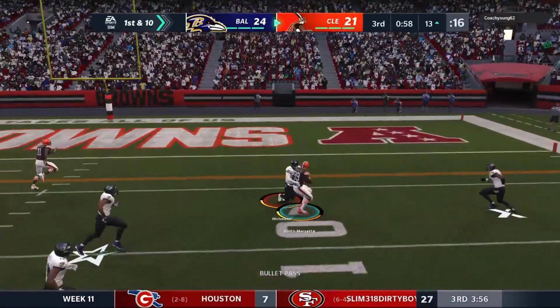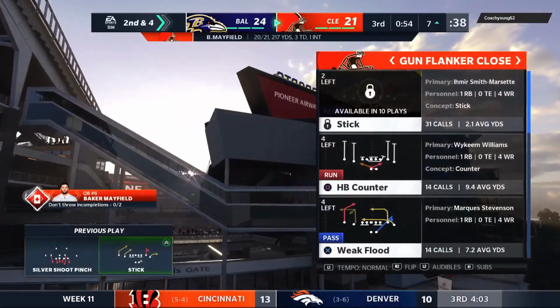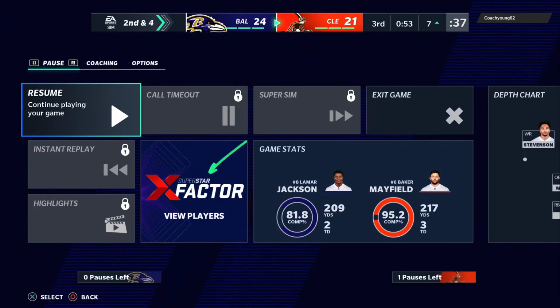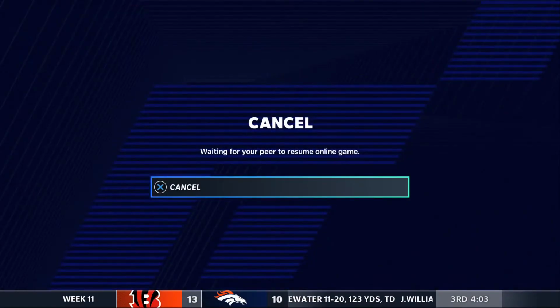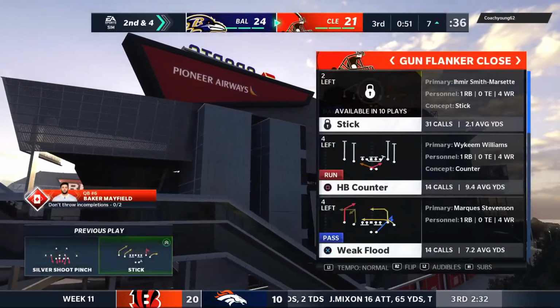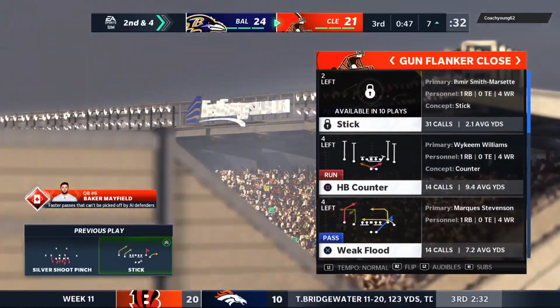From the red zone now, they'll look to throw. That's complete right around the 8, and here he'll get it down to the 7. A 6-yard pickup brings up 2nd and 4 at the 7-yard line.